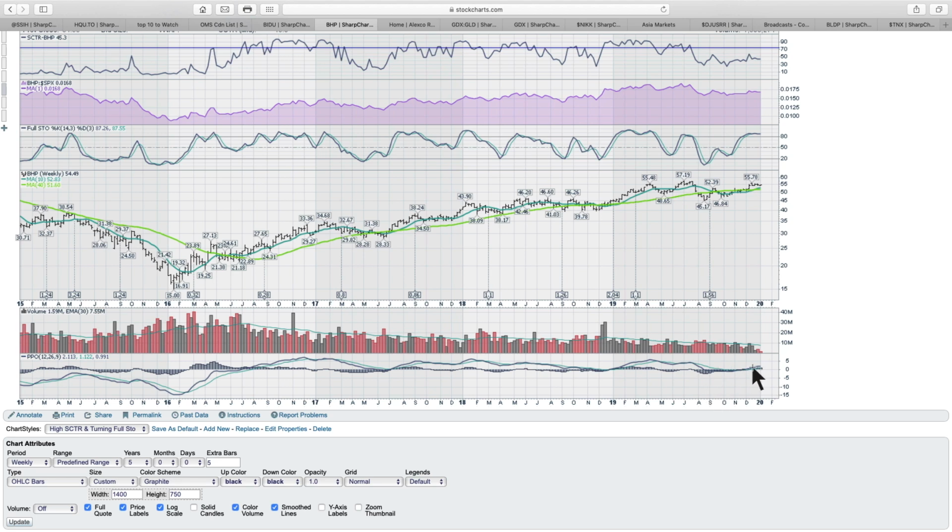The momentum is right at zero, just barely above. I mean, it's not bad. It's at 2, I guess. So we like to see this get going. But I think one of the things that surprises me is, on the backdrop of all of the other stuff going up so rapidly, why isn't this? So it's been underperforming in terms of relative strength.